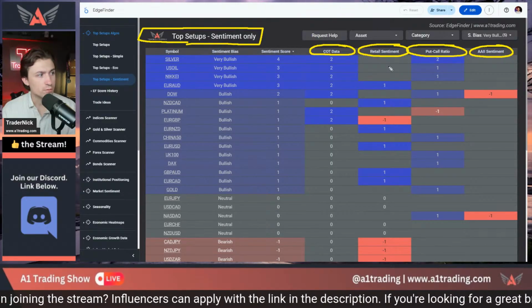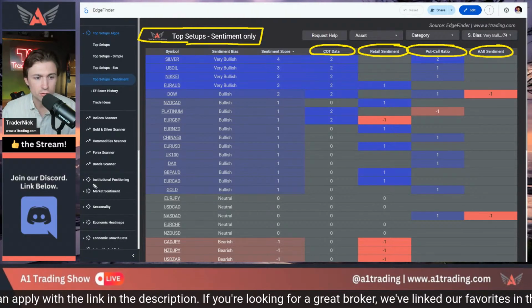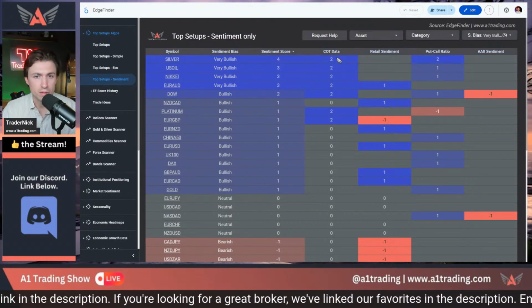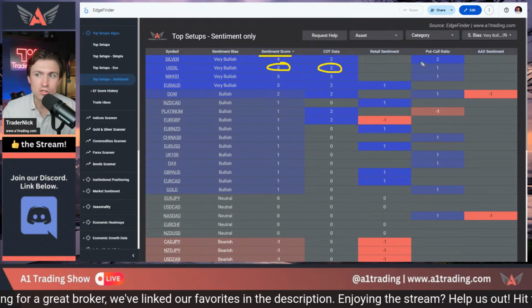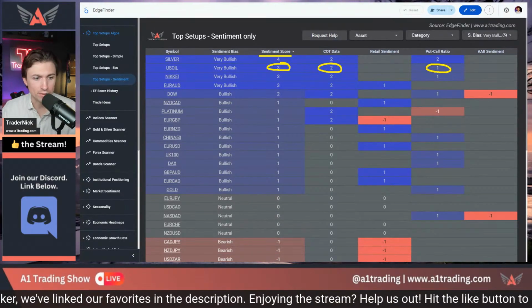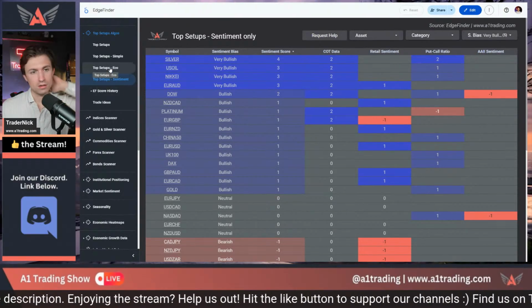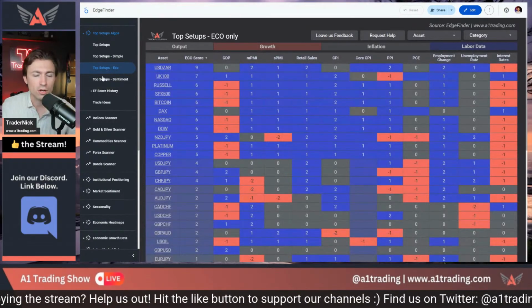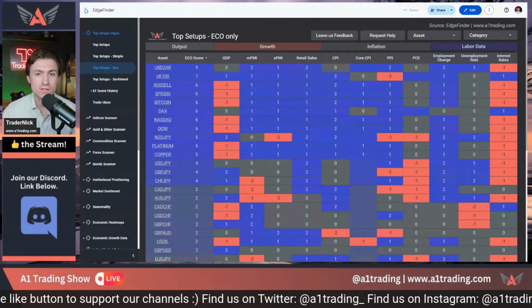Why this might be helpful to you as an intraday trader is because if you're not looking for longer term fundamental trends, you could pay close attention to the ones that are getting strong sentiment scores, which isolates just specific components of the EdgeFinder's scoring algorithm. Alternatively, if you're just looking for a general fundamental direction, even if you're a day trader, this is still useful.